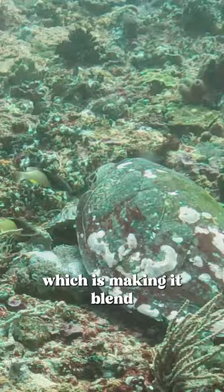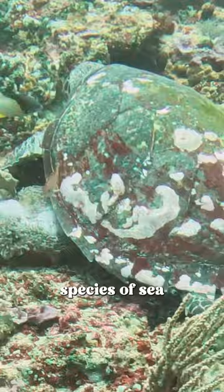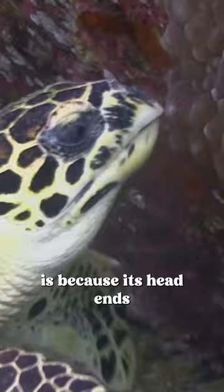It's a hawksbill turtle, one of the seven species of sea turtle alive today. One of the ways we can tell it's a hawksbill is because its head ends in a sharp point that looks a bit like the beak of a bird, hence its name.